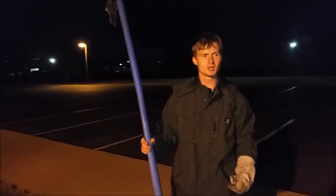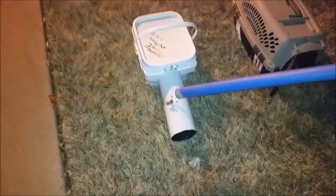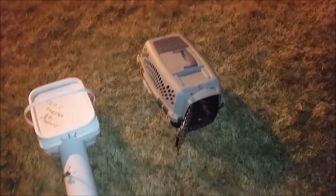I don't think there'll be much problem with getting him to grab the lure. It's, will he put it in the right place? So we have a couple options for him. This is my prototype caching box. It's just a little experiment I had. If it works good, I'll show you guys more. And then this is just the normal carry box, what you've always seen. So we'll see if he actually has a preference.